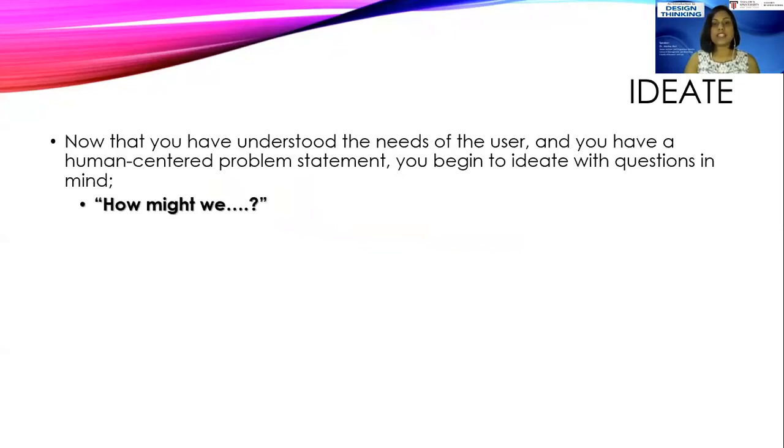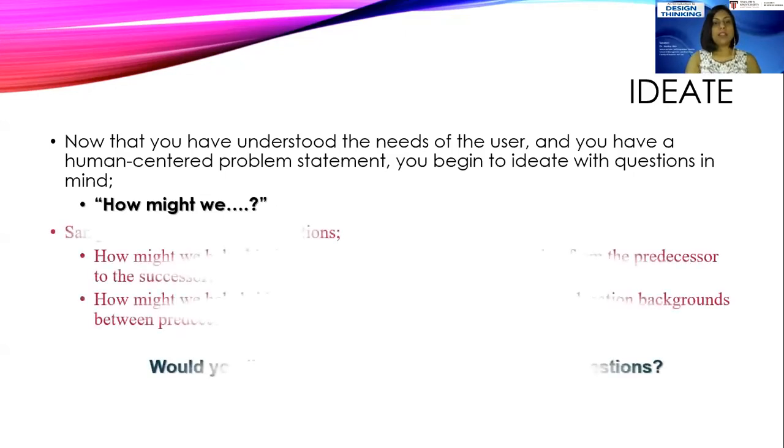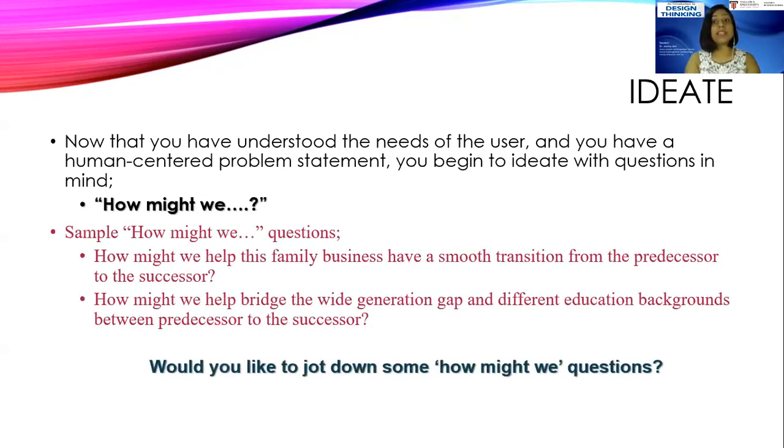Okay, now we are going to the third step, which is ideation. Now, in ideation, what we do is we brainstorm. So we've already understood the user, we know the persona, we've defined our problems. Once we've defined our problems, we brainstorm how to help our users. In design thinking, we call this the how might we statement. So how might we, as design thinkers, as facilitators, help these people?